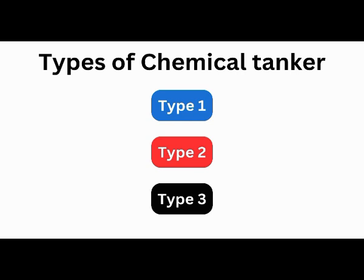But when it comes to type 1 and type 2, they focus more on the containment of the cargo. Even when the ship is damaged, the cargo should not get outside the ship's hull. So that's what they focus on. Whereas with type 3, even if the cargo goes out, it is not an issue for the environment because it has very minute effects on the environment.